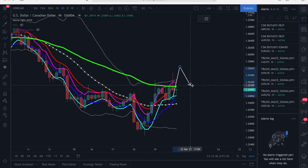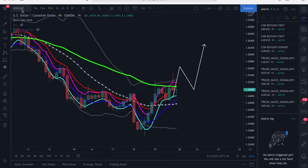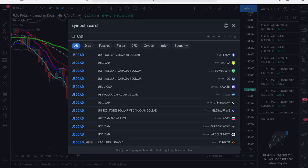So we want to expect something like this, pullback to continue to go up. So set an alert using our custom indicator, CSM buy, and make sure price is above EMA 50 for us to take the pullback. Okay, next pair is USD CHF.